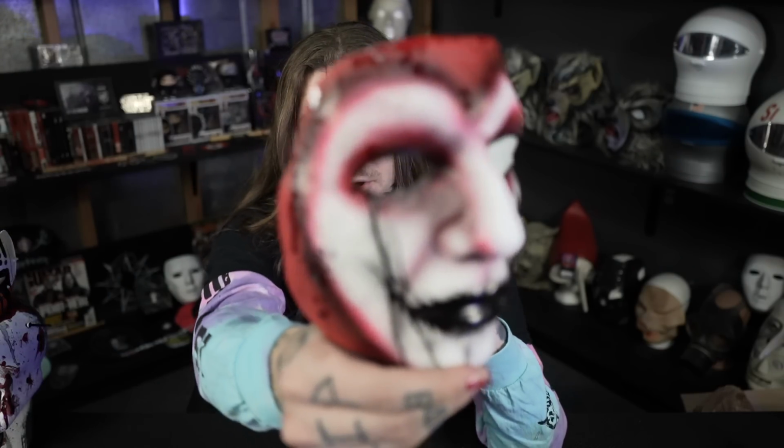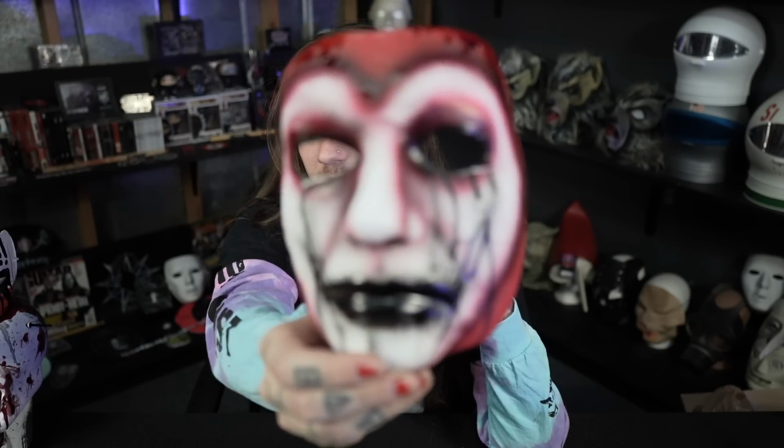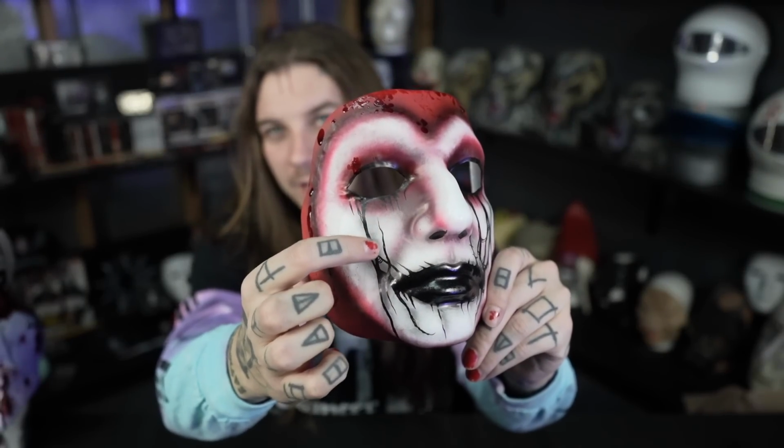I almost don't want to wear it because then I can't see it. It really is so sick. All those subtle shadows on all of the creases and crevices. Look at that. That's just fucking beautiful. Oh my god, I love it. Well, dude, what else needs to be said? I'm out of words to say about this thing.